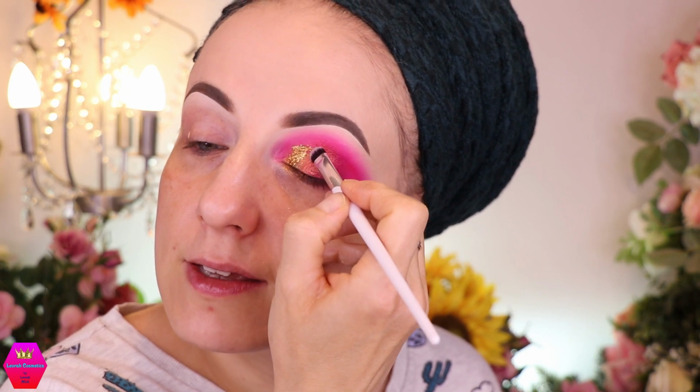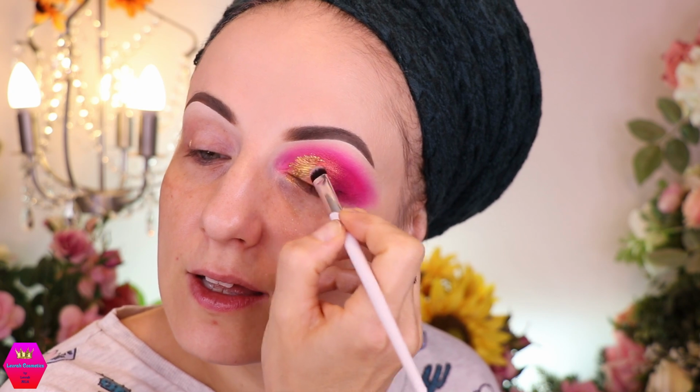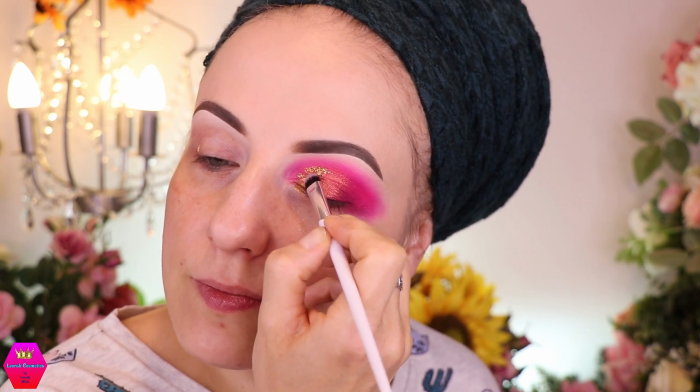Okay, so I think you can see this is a very smooth formula, and it's very pretty. And what you can also do, because I have now tried that a couple of times in different looks, is blend them reasonably well.